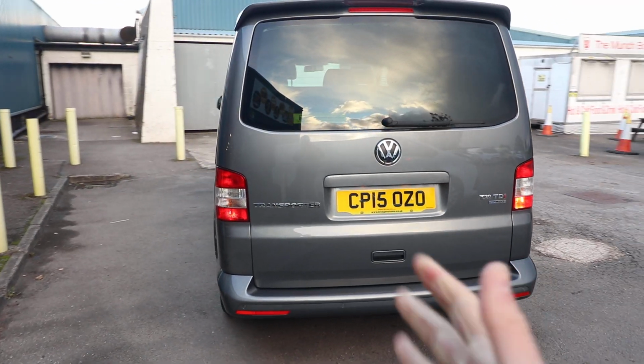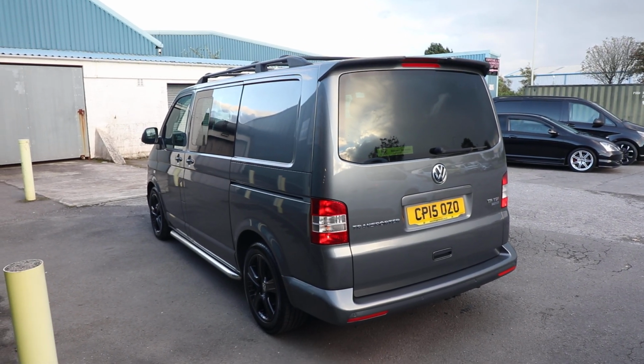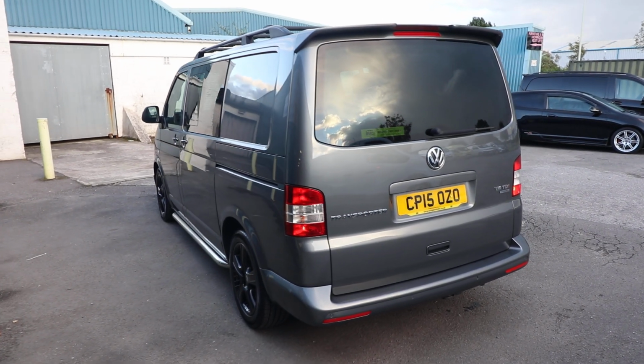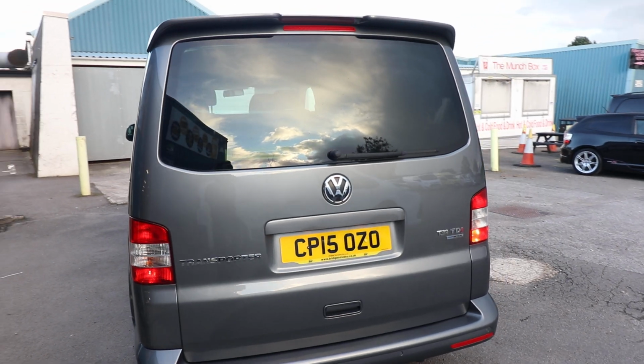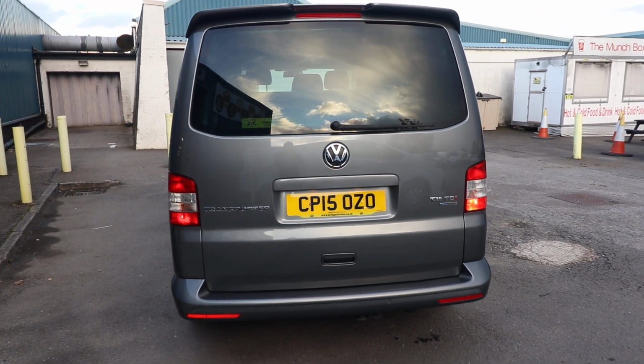This colour, indium grey metallic, a fantastic colour. They've continued this on Volkswagens for a number of years. One of my personal favourites. I think it goes really well with body styling and on lots of different configurations of Transporter.